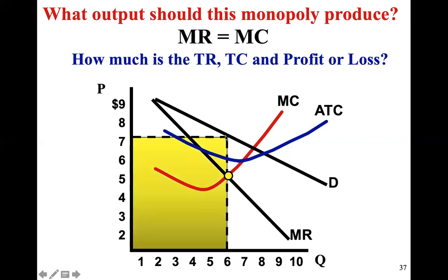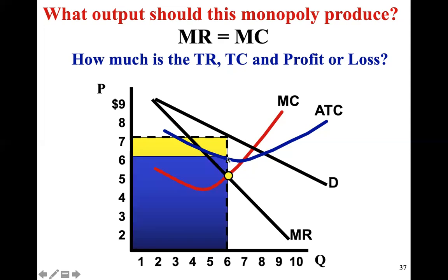So 7 times 6 would give us a total revenue of $42 in order to maximize our profit. Next, we want to find our total cost. We stay at our MR equals MC quantity. All the intercepts we're looking for, once we've found that quantity, are going to be straight up or down from there. We're going to go down now to the ATC at the profit maximizing quantity of 6 to get a total cost of about 36. And then that profit is going to be the difference between those two, which is going to be a profit of about $6. Okay, so that, ladies and gentlemen, is a monopoly earning a profit.